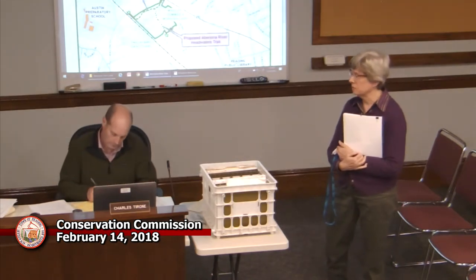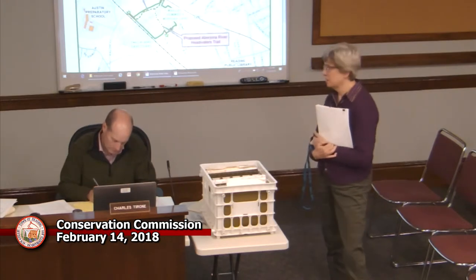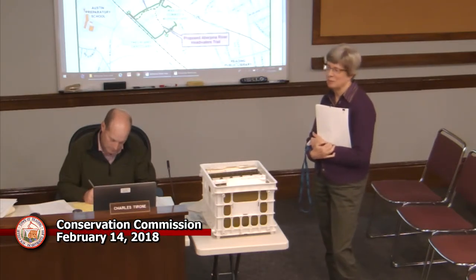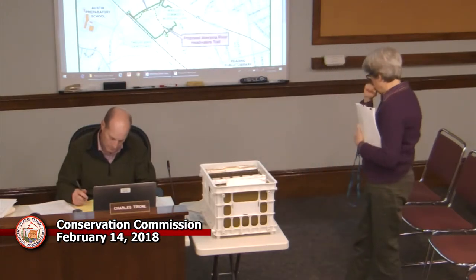The first time it was used to build a boardwalk in Bear Meadow, the second one was the Kirchian Woods boardwalk. In those two cases, the Conservation Commission applied for the grants, and the Trails Committee did all the work. This time around, I'm applying for the grant myself. Chuck's been very supportive, and I've had great support from the engineering department as well.